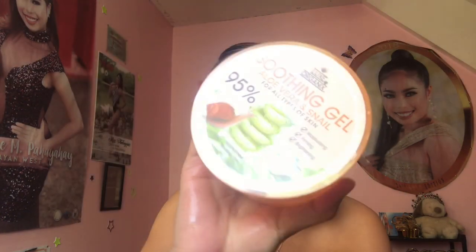As soothing gel, aloe vera and snail for all types of skin. So, I think na it is very safe talaga na gumamit nito kasi it's 95% moisturizing, firming, brightening, and it's alcohol-free, paraben-free. And meron talaga akong mga nakita na mga reviews nito na sobrang ganda daw gamitin, unlike nung green, yung aloe vera lang alone. Kasi ito, guys, is meron siyang aloe vera and at the same time meron din siyang snail. Pero sa mga reviews kasi, ito yung mas maganda daw na gamitin. So, gusto ko siyang matry.